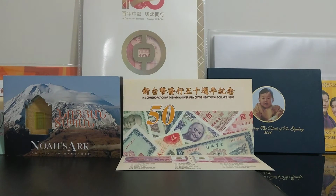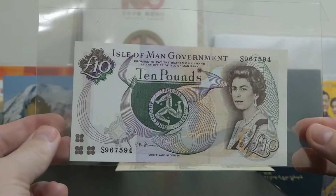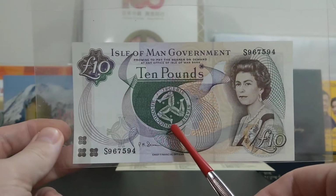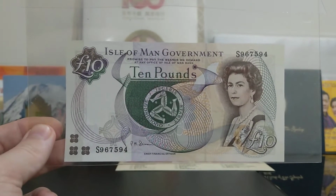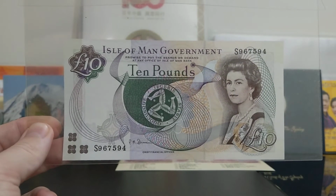So, let's get into the second contemporary note, which is, of course, the 10 Manx Pound, and here it is. So again, you can see the design is sort of similar. In the middle here, we've got the sigil or coat of arms of the Isle of Man, which is the three legs. And actually, I can tell you a little bit more about that in a moment.